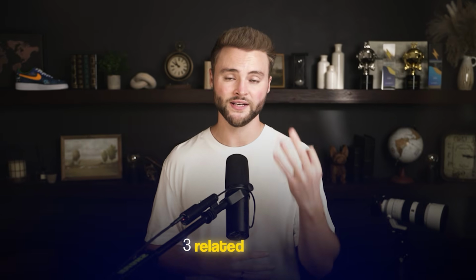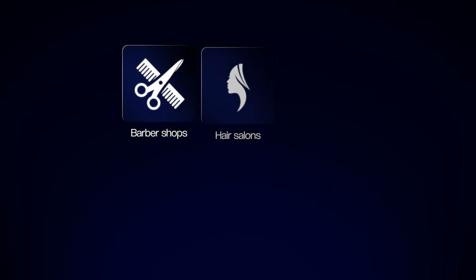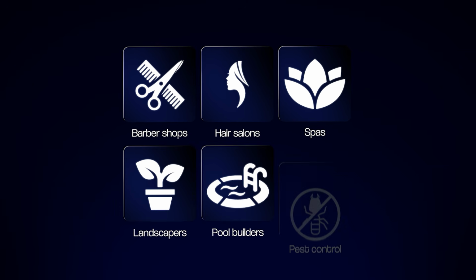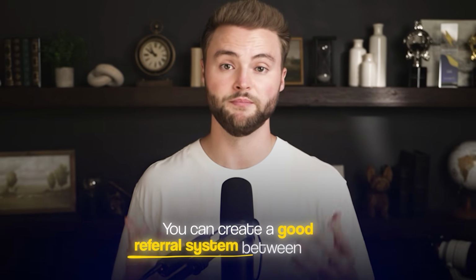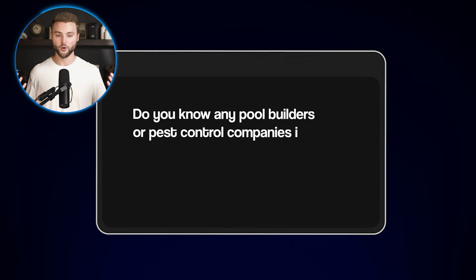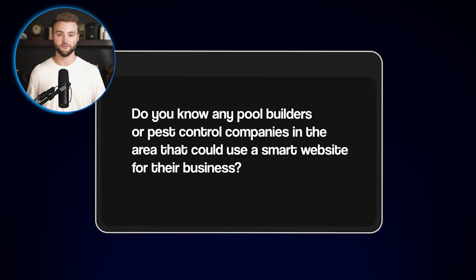So now we've narrowed it down to service businesses, and at this point, I'd highly recommend choosing 3 related niches within this category. For example, you might decide to go with barbers, hair salons, and spas, or you might choose to go with landscapers, pool builders, and pest control companies. The reason I'd recommend targeting these 3 related niches is because you can create a good referral system between them. For example, when you land your first landscaping client and you've done a good job for them, you can ask them, hey, do you know any other pool builders or pest control companies in the area that could use a smart website for their business too?